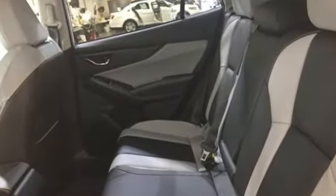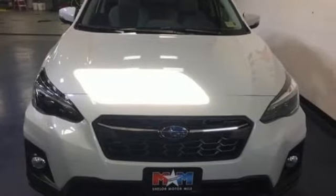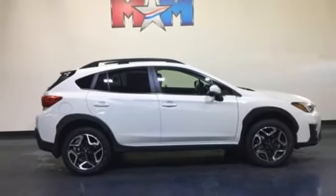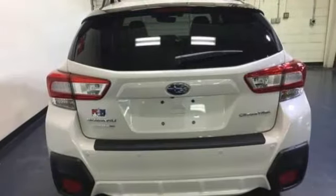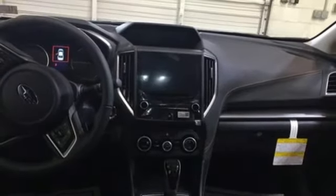H4 engine, front heated leather bucket seats, Bluetooth streaming audio, manual tilting steering column, power heated mirrors, external memory control, aluminum wheels, doors and push button start proximity key, and continuously variable automatic transmission.